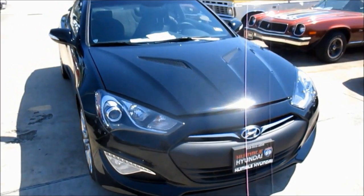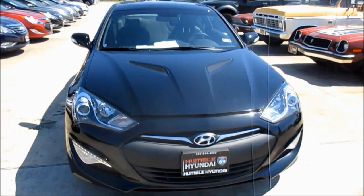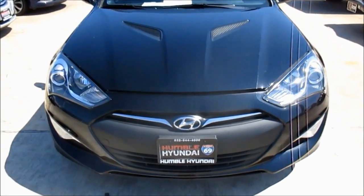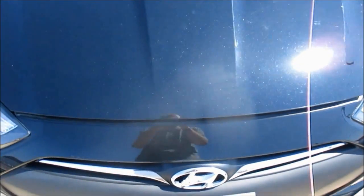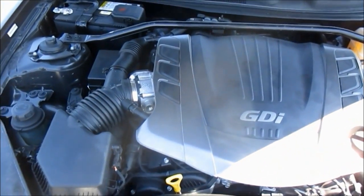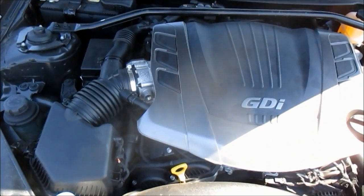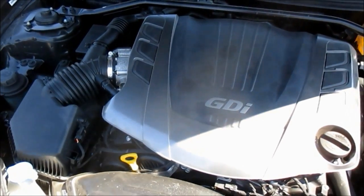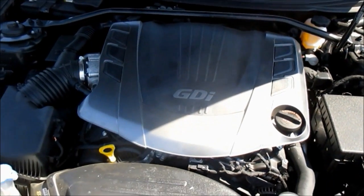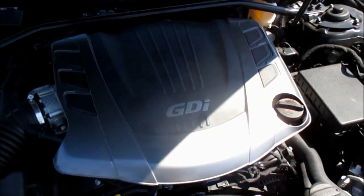However, for our fully loaded 3.8 Ultimate tester today, we have the much more robust version of an engine that was actually put into some of Hyundai's bigger cars before they refined it for this vehicle. Raising the hood of our tester model today, we find Hyundai's all-new 3.8-liter dual overhead cam, 24-valve, gasoline direct fuel injected V6, again equipped with dual continuous variable valve timing.